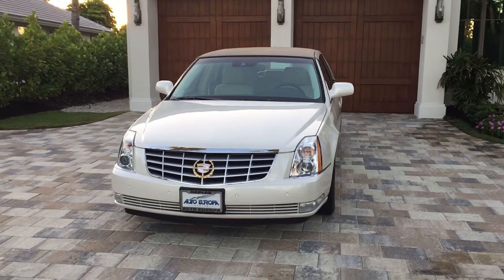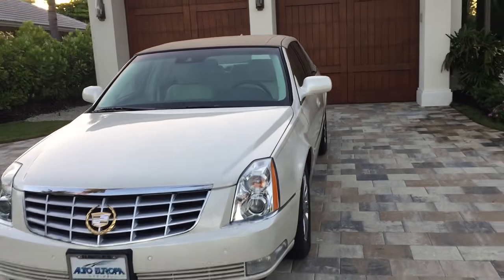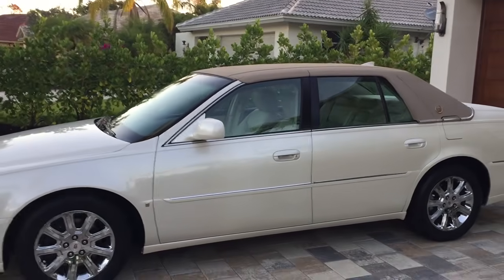Anyway, 2009 Cadillac DTS sedan. This thing was just traded into us. It's finished in the Pimpmobile style with the pearl white paint and the full vinyl roof. I don't know, fabric roof, vinyl roof. You can see, well, it's big.